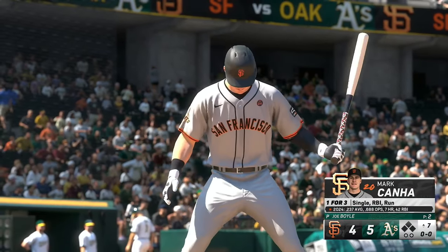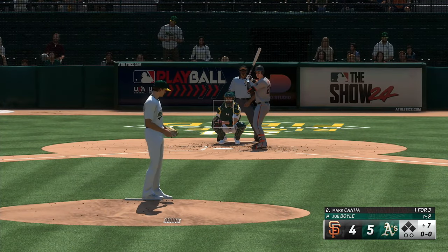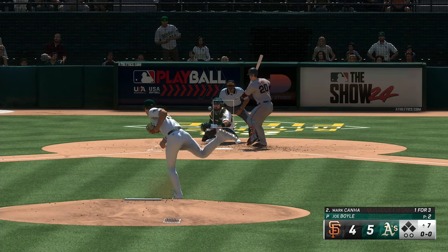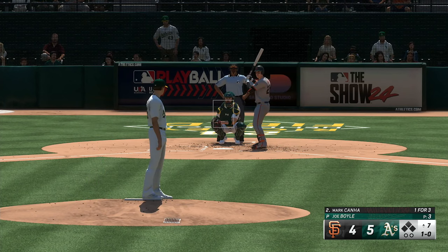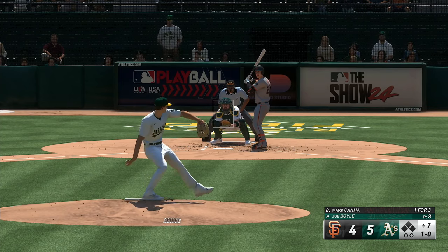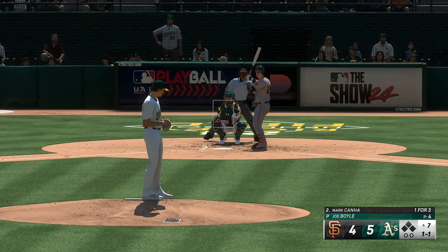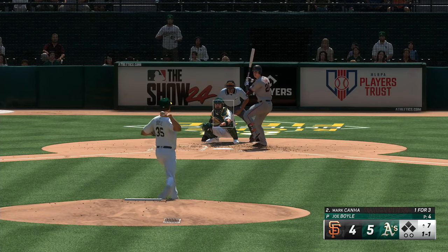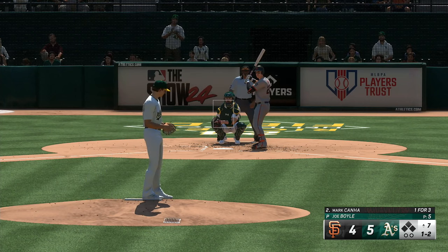Back here in the East Bay, here's Mark Canha. And a pitch. That one not close. 1-0. Top of the zone, and it's called a strike. Well, we call that keyholing. Even though it's right there and looks pretty good, if he doesn't love it, he's not going to swing that early in the count. Swing and a miss as he chases that one darting out of the zone.